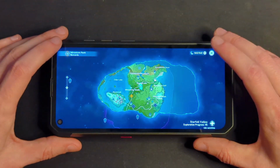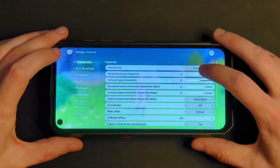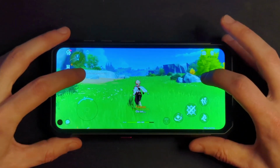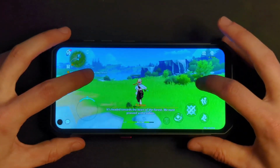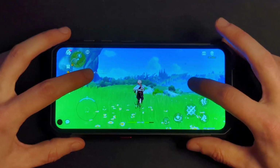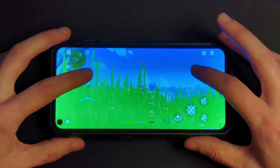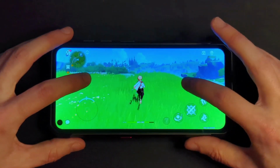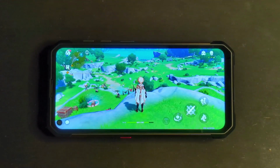Let's go back into these settings and look at the graphics and drop it down to like medium, right? And now I think the game still looks very good, and now we do have a much smoother frame rate. This is definitely playable. This game, best I can tell, is basically like a Breath of the Wild style game where you can climb things and fight things and explore and do all kinds of cool stuff like that. And yeah, this is absolutely extraordinarily playable on the Unihertz Tank.